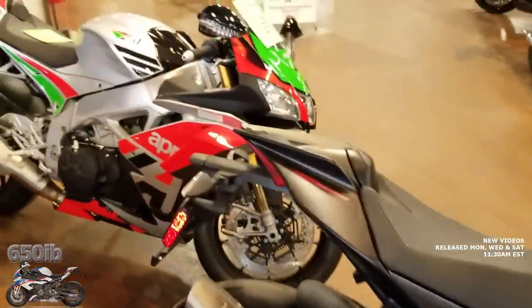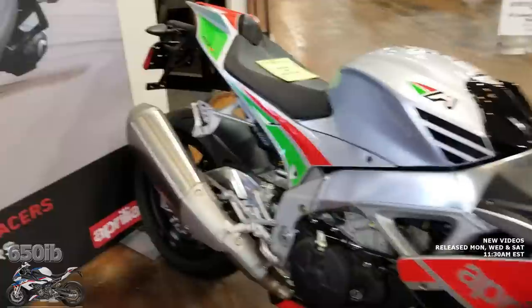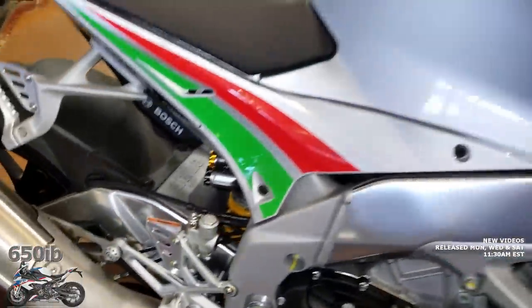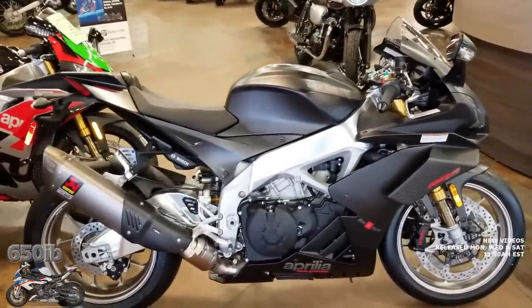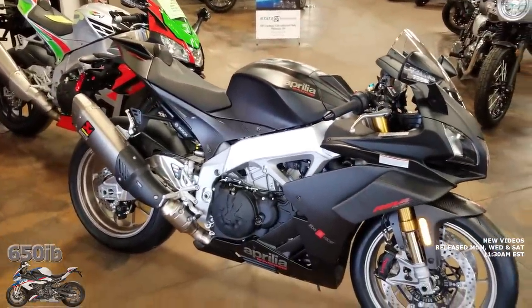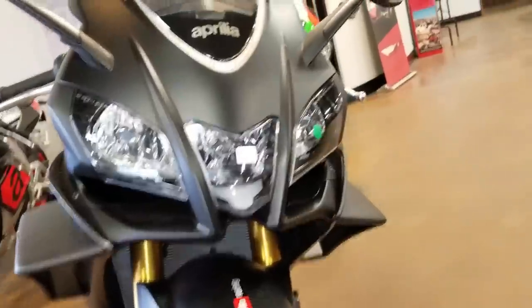And right next to it is an RSV4 LE, the colorful motorcycle. Looks brilliant. Stock exhaust. You can see the difference between the huge stock exhaust canister that is on the LE versus the Akrapovic exhaust that's on the 1100 Factory. All right, so stay tuned for the unboxing video, first ride video, dyno video, all those videos of this amazing Aprilia RSV4 1100 Factory. I love those winglets. Carbon fiber, in fact. Well, this is gonna be an epic bike indeed.